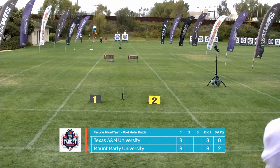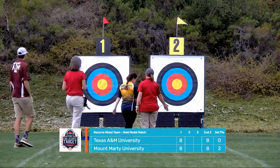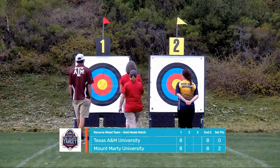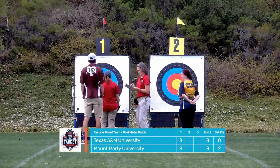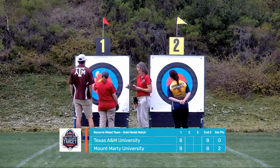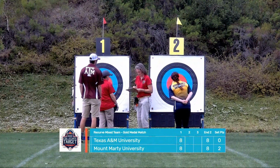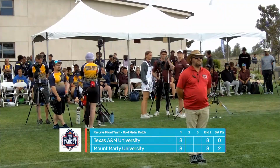So in terms of All-Americans, Riley's #1 for All-American. Alex is #3 for All-American, and Michael Plummer's #2 for All-American. So they have been shooting great all year, both indoors and outdoors. Just some stout archers out here shooting this match. If you want to see the best of the best, this is a matchup to watch.